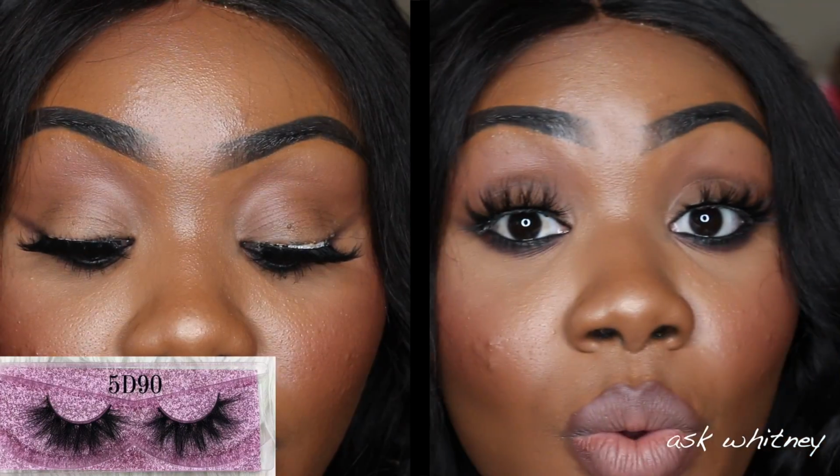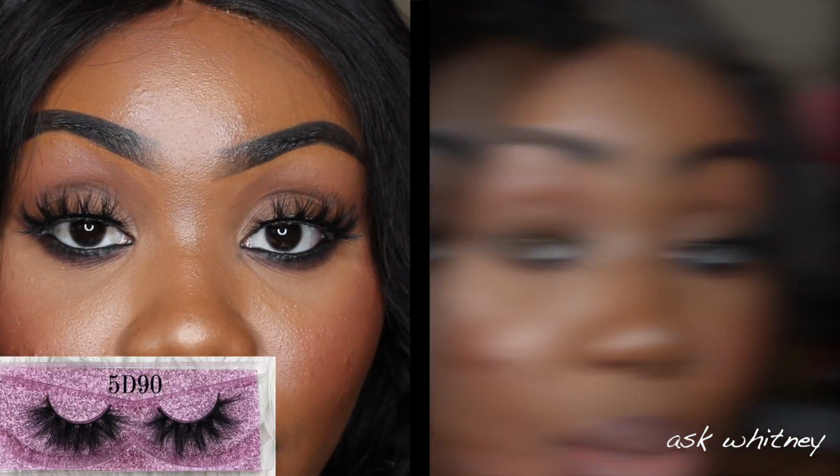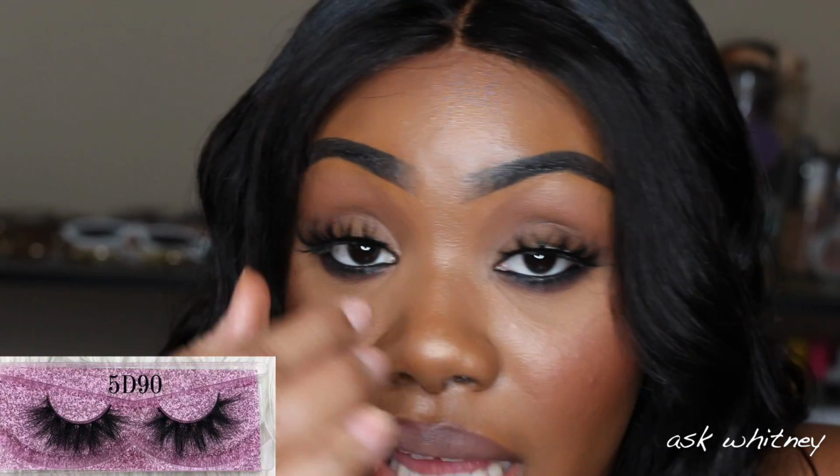Okay, so these are the next pair of lashes, and I love these as well. If you like the last pair of lashes but you have smaller eyes, you're gonna love these because they're very similar. They just come a little bit shorter lengthwise and also widthwise. So if you like that last style but you don't want to do too much extra cutting, then you should definitely check these out. I really, really like these lashes a lot.